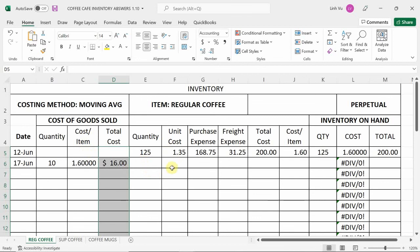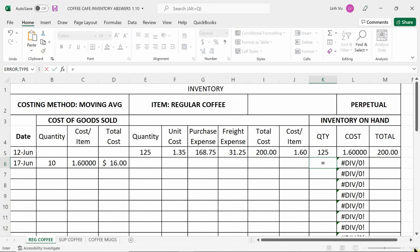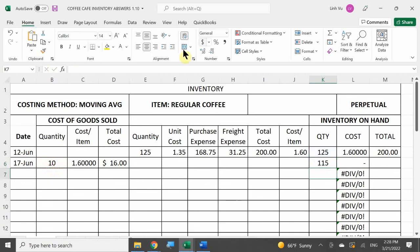Now, if you want to do your math here, you can do so. But what I'm going to do is take it out from here right away, because what costing method are we using here? Moving average. We're using moving average. So if you remember what I taught you, I don't want you to change anything. I just want you to take the 125, subtract the 10, which should give you 115.